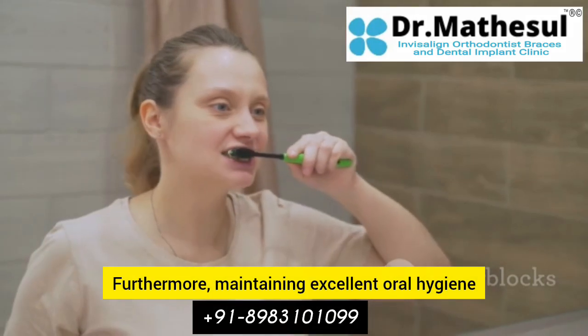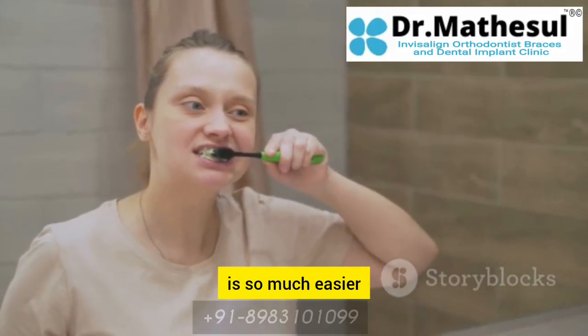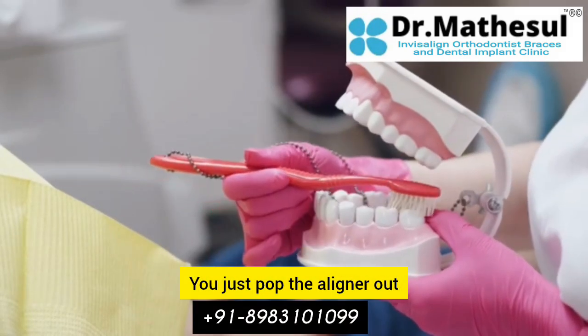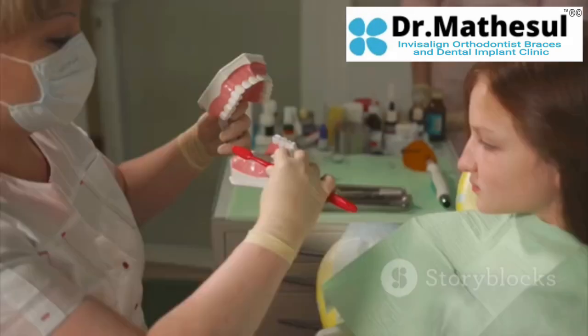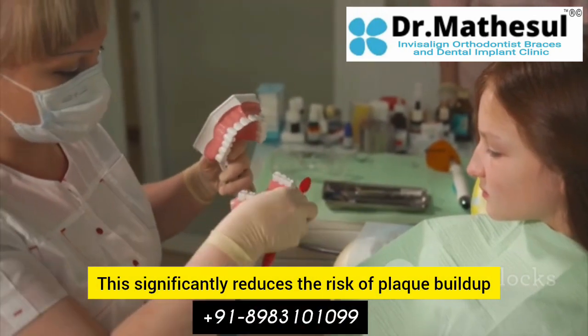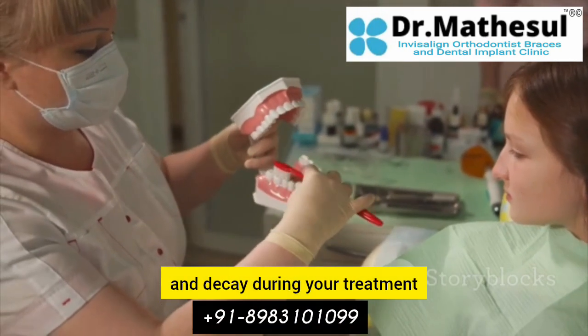Furthermore, maintaining excellent oral hygiene is so much easier. You just pop the aligner out, brush and floss your teeth as you normally would, and then pop it back in. This significantly reduces the risk of plaque buildup and decay during your treatment.